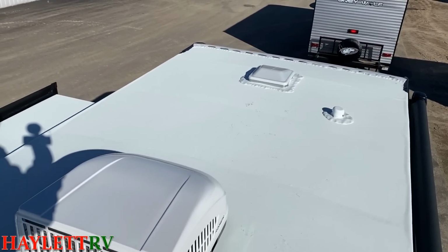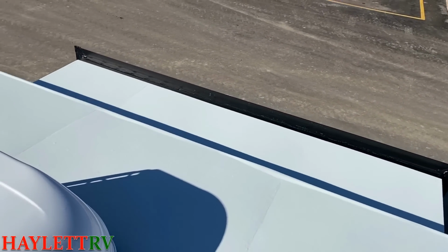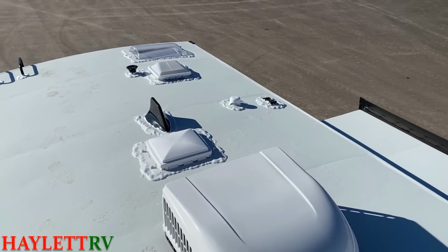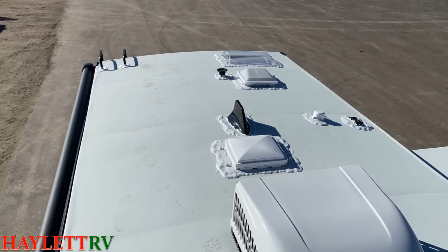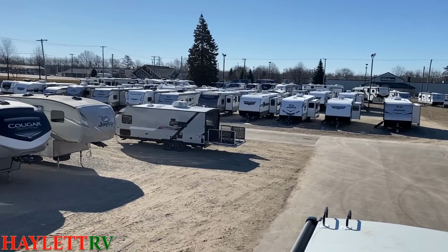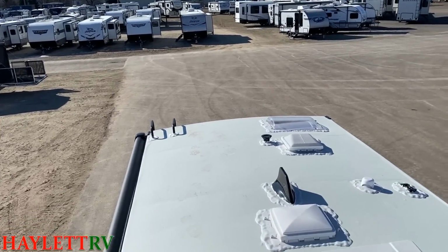Like all Jaycos, this has their Magnum Truss roof system, which has the heaviest load rating in the towable RV industry. Frankly, this Jay Feather ultralight travel trailer has a roof that can withstand more weight than a lot of the luxury fifth wheels that are out there. If you start piling cinder blocks up on this, it'll actually hold more. That being said, why would you do that?